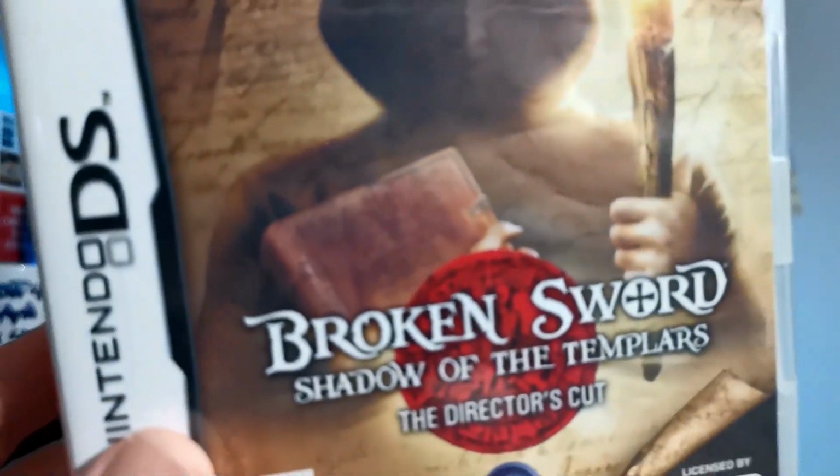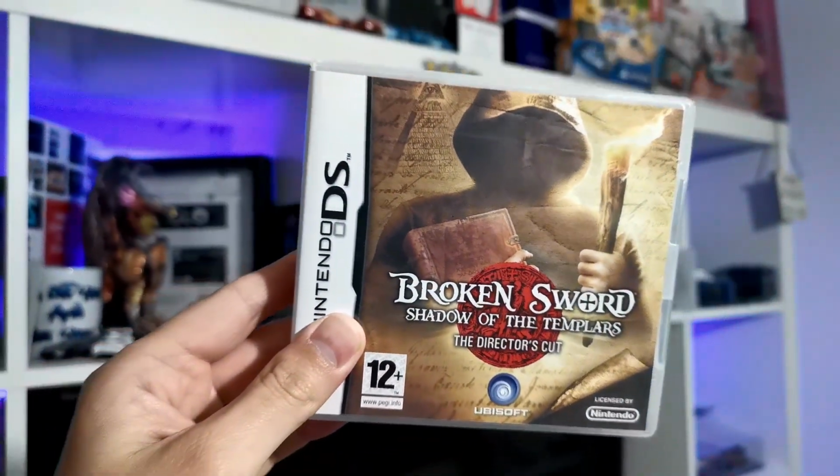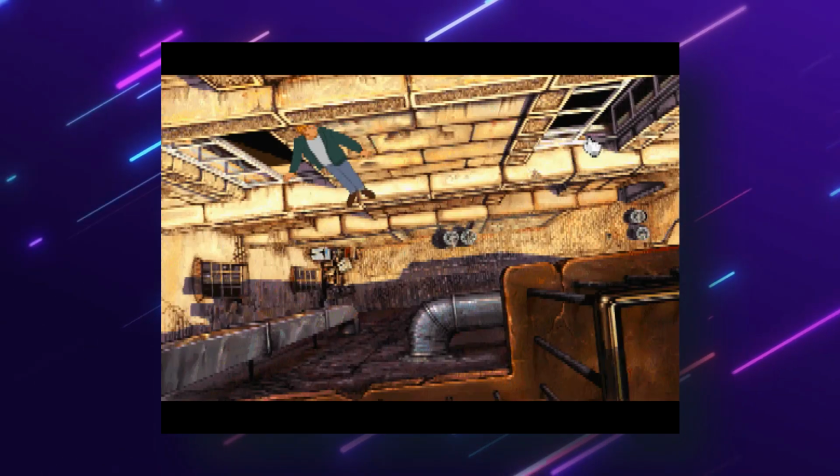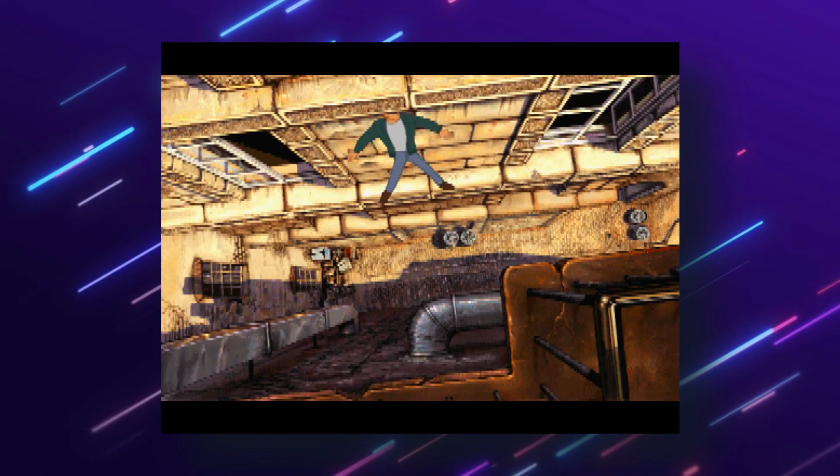Broken Sword is one of my favorite point-and-click adventure games ever, and so to get Broken Sword on the DS, Shadow of the Templars, cannot go wrong. Again, these games are perfect for the DS. They play so well. It's that kind of Professor Layton, Ace Attorney, those mystery games. They all work so well. Point and click adventures are just fantastic on the DS, and Broken Sword Shadow of the Templars is an awesome one.